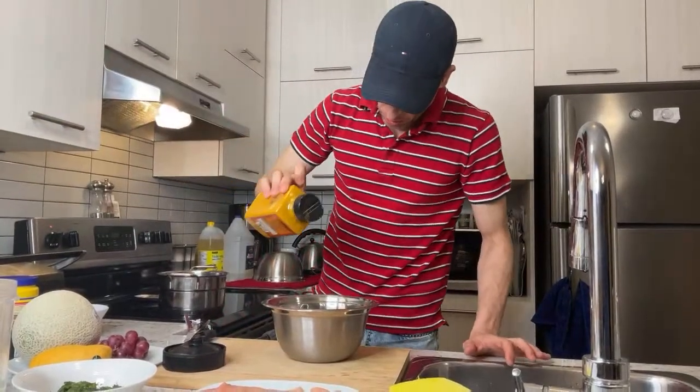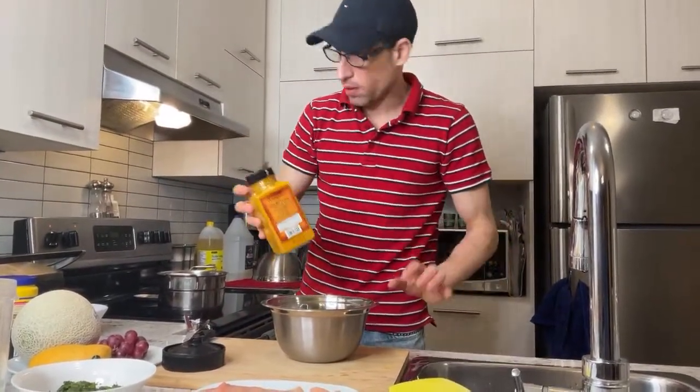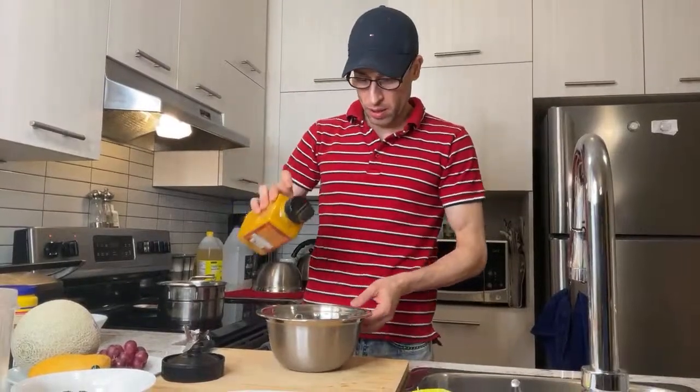Some turmeric. Little bit because it needs to be dark.